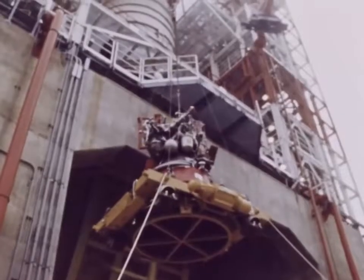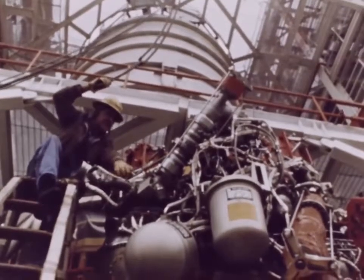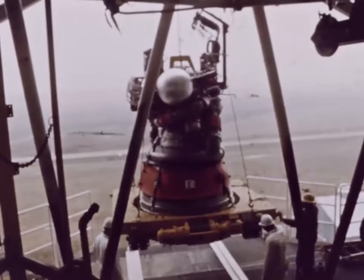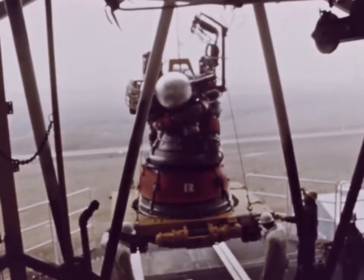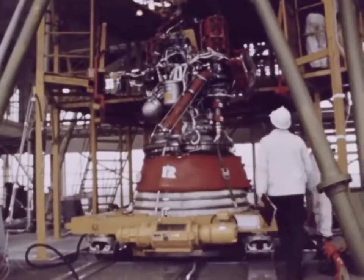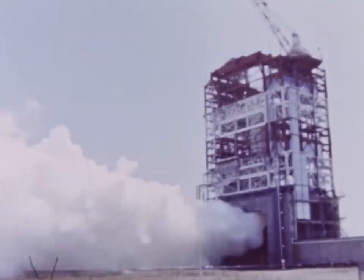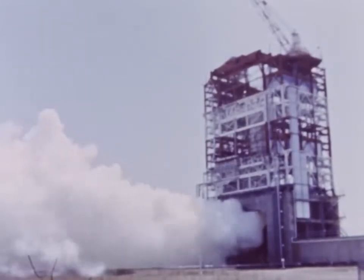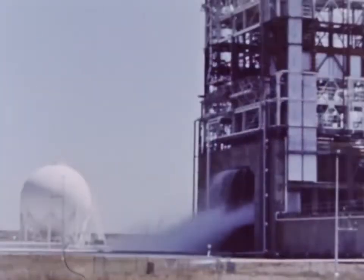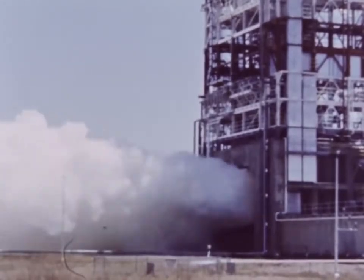The purpose of this stage is to first place the spacecraft in an Earth parking orbit, and later to place the spacecraft in a lunar trajectory. To accomplish this, the stage's propulsion system must have a stop-start capability. This capability was successfully demonstrated by test firing in the summer of 1965. The engine was fired for 180 seconds, then shut down for 1.5 hours, simulating a coast period, and reignited for 335 seconds.